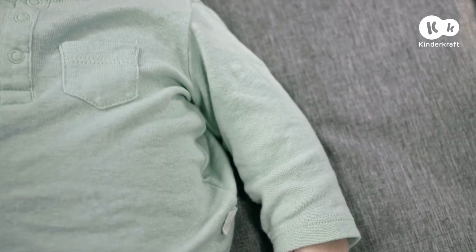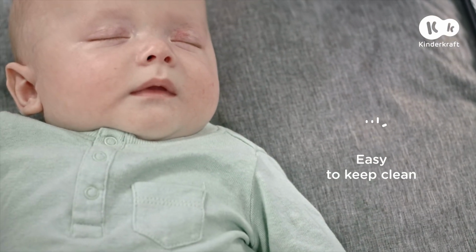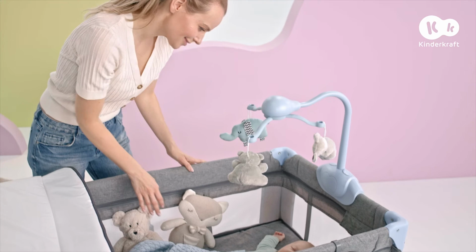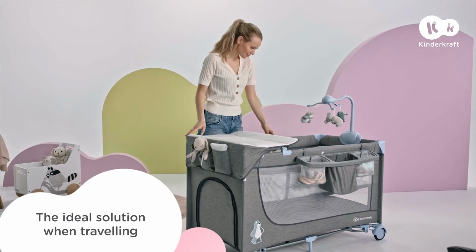With LEODY, everything seems so easy. Even stains disappear without a trace. This cot is perfect for both home and outdoors. And I'll be able to test it out on our next trip.